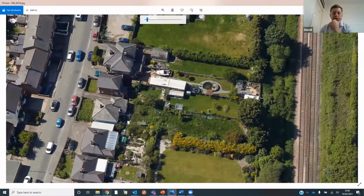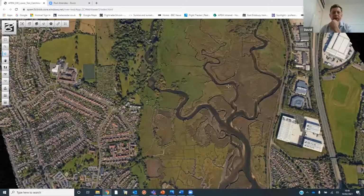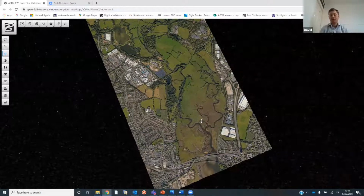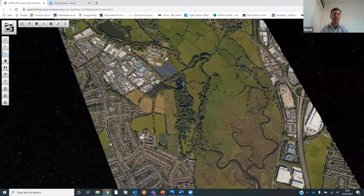So I'll show you next a 3D data set. This is a 3D reality model. So this is generating topographic data from the imagery that's turned into a height model, and then the imagery is draped over that, and it's using the vertical and the oblique imagery to do that. And then this is hosted online, but I'll put a link to this in the chat after I've finished, and then you can have a play about with it yourself.